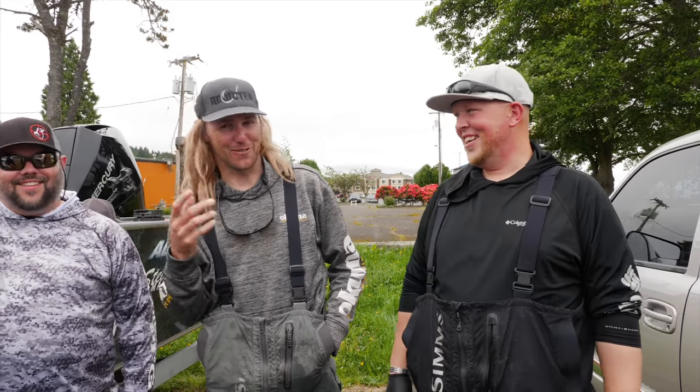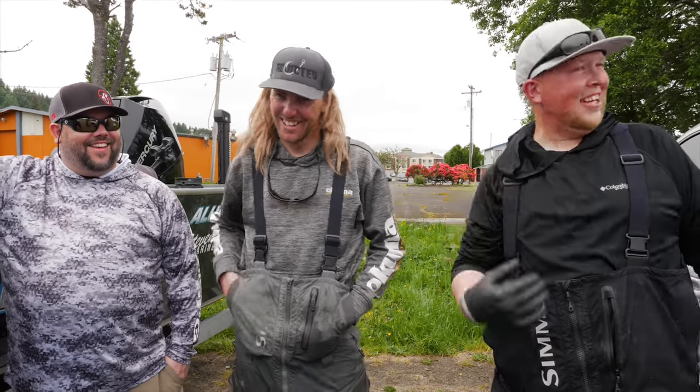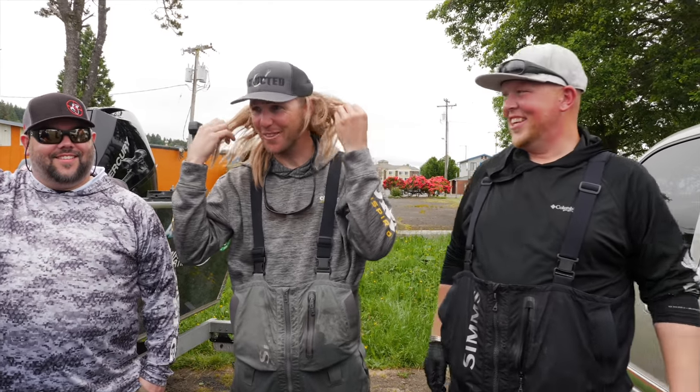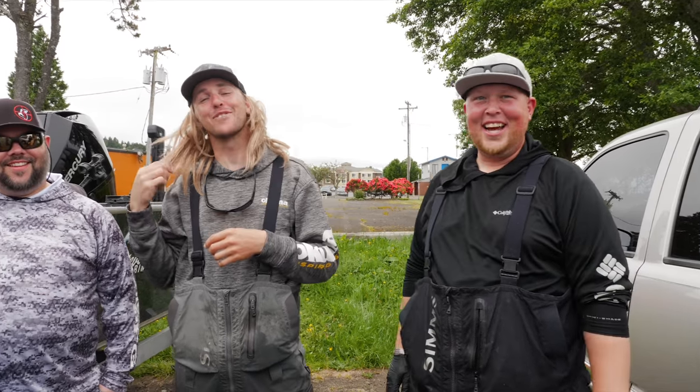Careful, don't let your hair blow away, dude. Sorry, bud. It's always funny when the cameraman can't get the shot because he's laughing. You gotta give it one of these. Dude, it's good luck, Jordan. I know why. We understand now. We totally understand. It's all about the hair. The hair brings the fish.